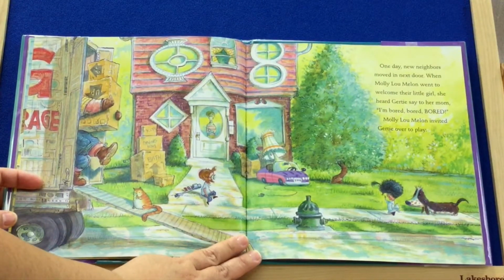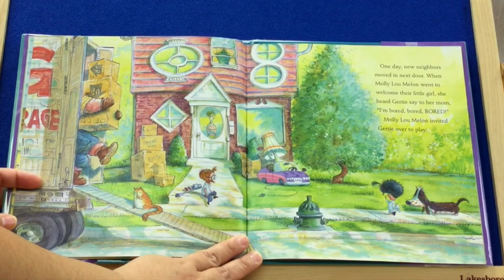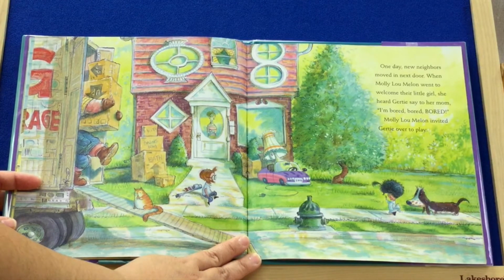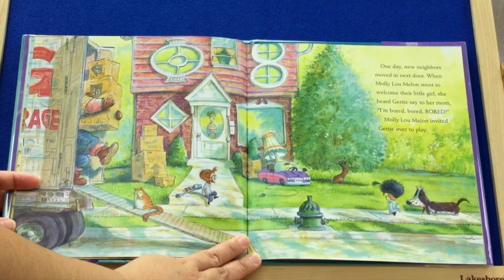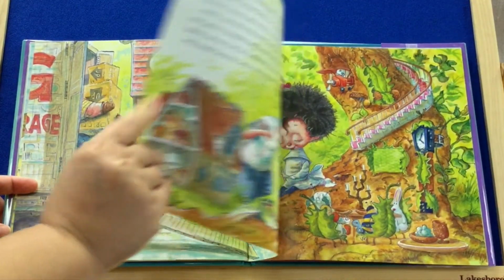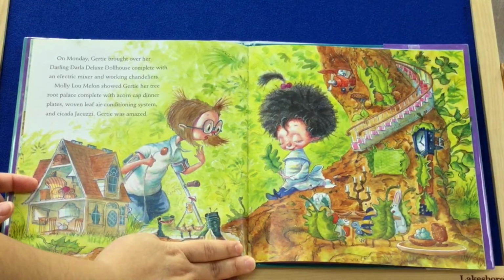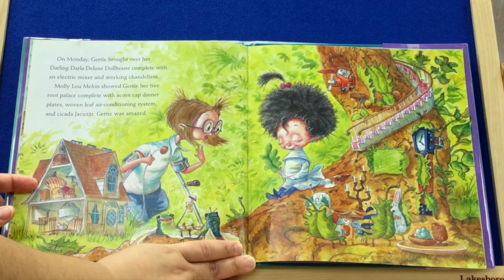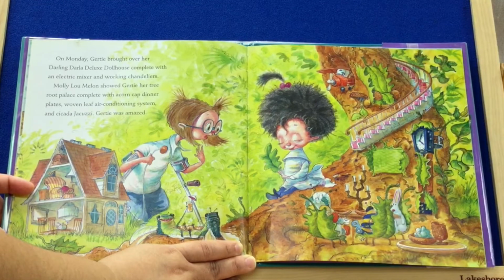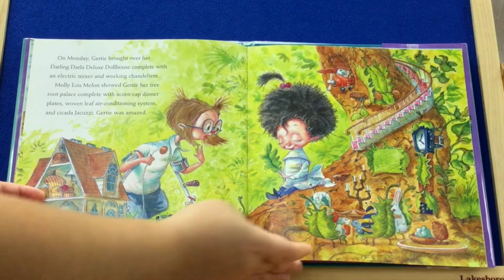One day, new neighbors moved in next door. When Molly Lou Melon went to welcome their little girl, she heard Gertie say to her mom, "I'm bored, bored, bored." Molly Lou Melon invited Gertie over to play. On Monday, Gertie brought over her darling Darla Deluxe dollhouse, complete with an electric mixer and working chandeliers. Molly Lou Melon showed Gertie her tree root palace, complete with acorn cap dinner plates, woven leaf air conditioning system, and a cocoa jacuzzi. Gertie was amazed.